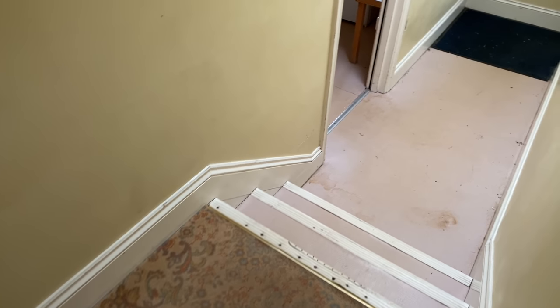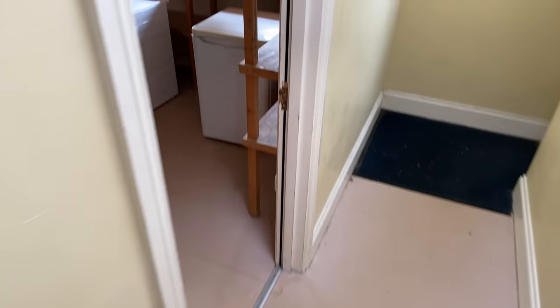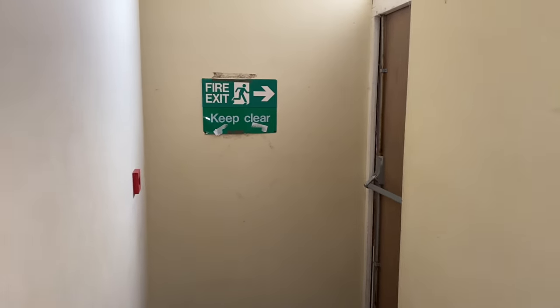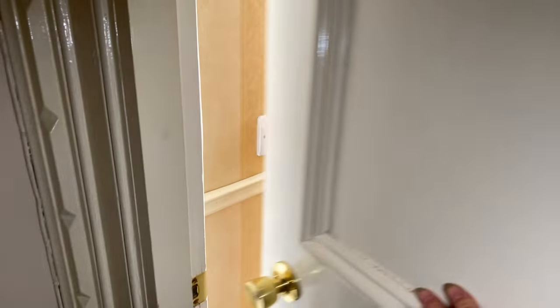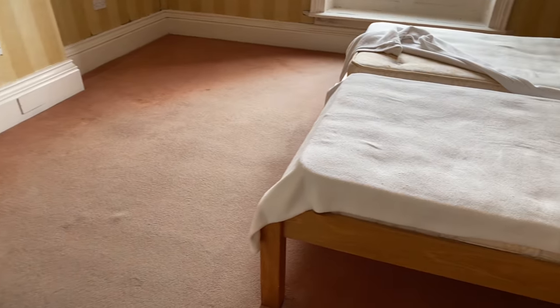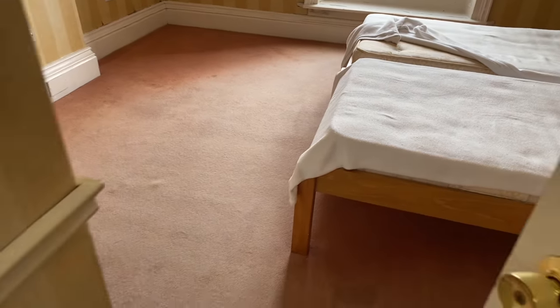Okay, we've got a staircase there which takes us back downstairs. Oh, no, it doesn't. It takes us into a utility room. So this must have been where they'd done the washing. Yeah, definitely. So that staircase takes us back downstairs. Actually, it's a fire escape, so we won't go through there. We've got another room here, number 21. Oh, this one's got a couple of beds in, but not much more than that.